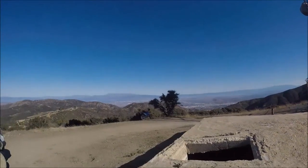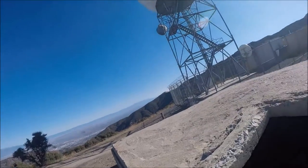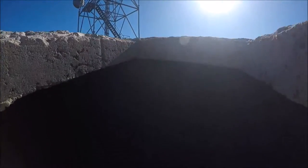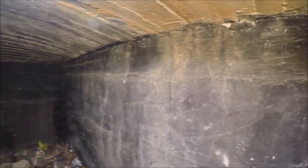I found this neat little bunker, and apparently there's a beehive in there. So let's see if the GoPro gets any good footage. But yeah, there's a lot of trash in there.